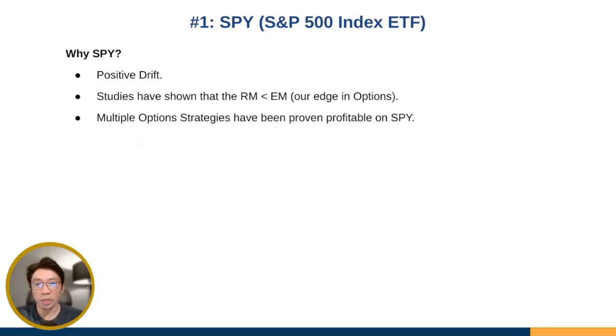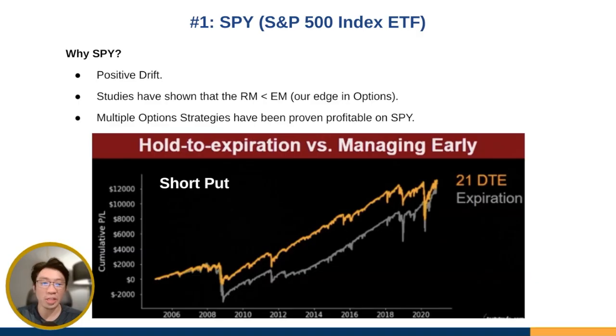Now, the final reason why we want to trade SPY is because the Tasty Trade team have already tested multiple option strategies on SPY and they have been proven profitable. So as you can see over here, this is the short put. The short put on the SPY over the long term is going to be profitable.